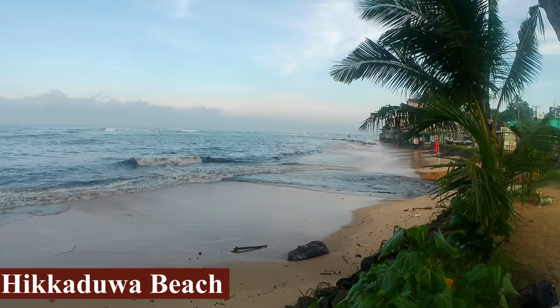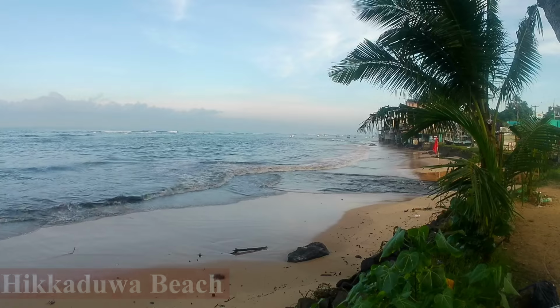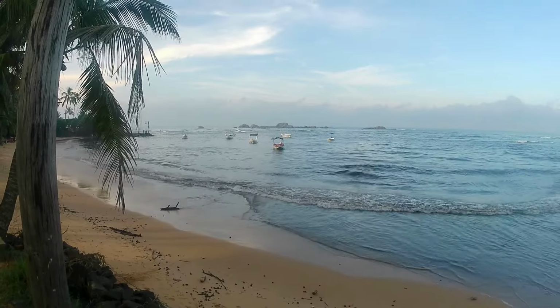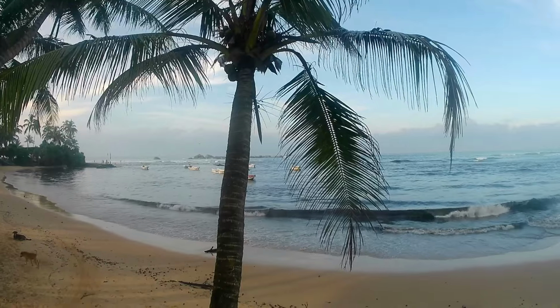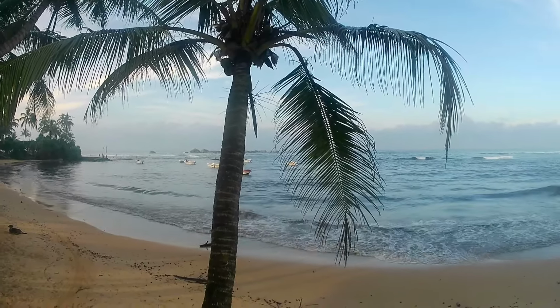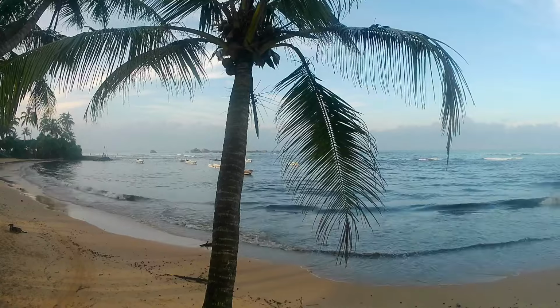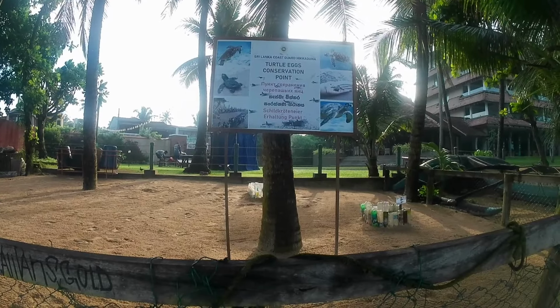Welcome to Hikkaduwa Beach. Located on the southwest coast, Hikkaduwa is known for its vibrant coral reef ecosystem. Hikkaduwa offers beautiful sandy beaches, golden sunsets, along with beautiful marine life. Hikkaduwa Beach isn't just a haven for sunbathers, it's also a nesting ground for endangered sea turtles. Here, conservation efforts are underway to protect these turtles.